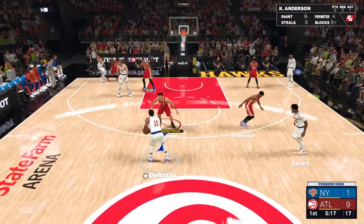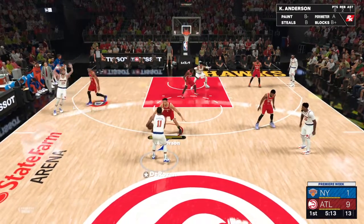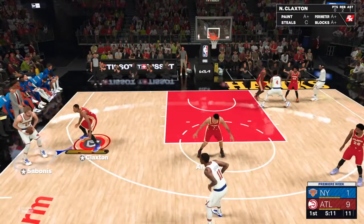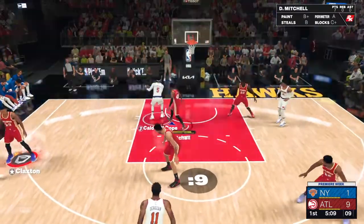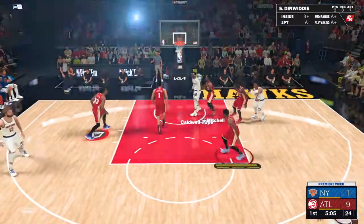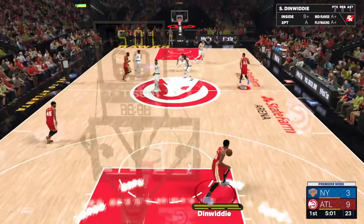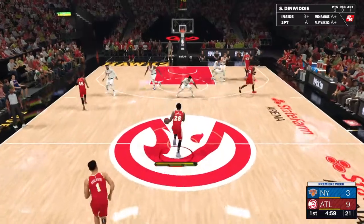Smart passes to DeRozan. Sabonis outside. Pass to Caldwell Pope. To end the run. That one goes. Now he's 1 for 2. And the lid comes off the basket. After 4 straight misses, they finally get one.